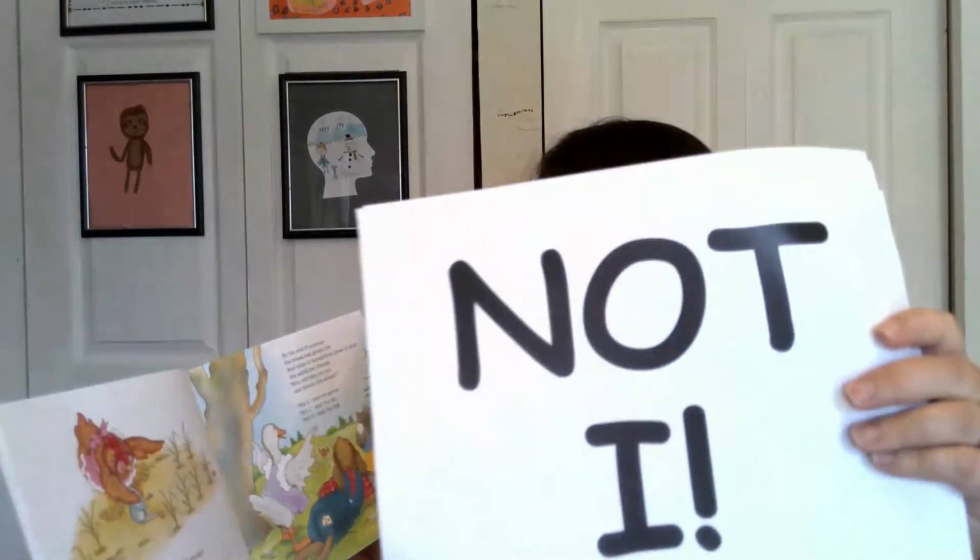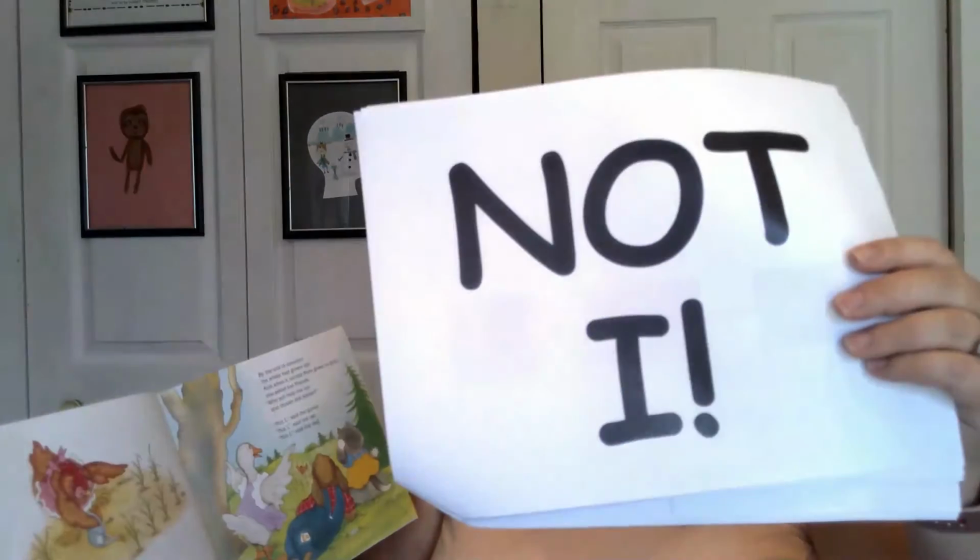"Not I," said the goose. "Not I," said the cat. "Not I," said the dog. "Then I will cut and thresh it myself," said the little red hen, and she did.